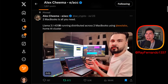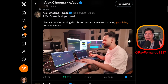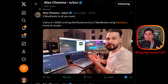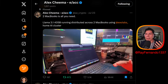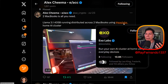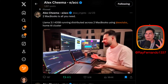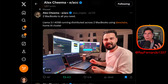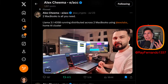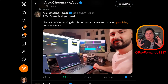That 405 billion parameter model can run on 2 MacBooks. And what's really insane is that Alex is one of the first people to unlock this power, and has made it available through his company, Axel Labs. He and his business partner have made the software available as open source so that you can run these models on really beefy machines. So what does this mean for the future?